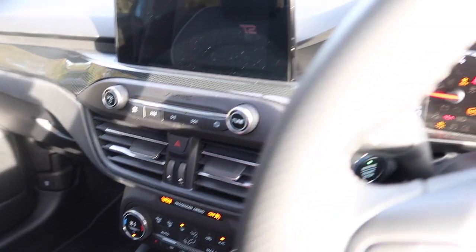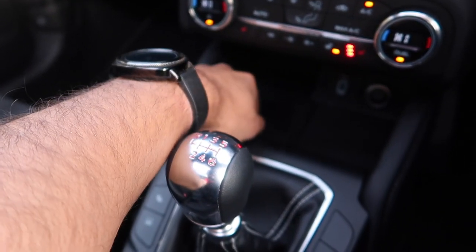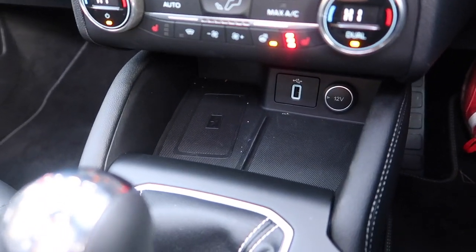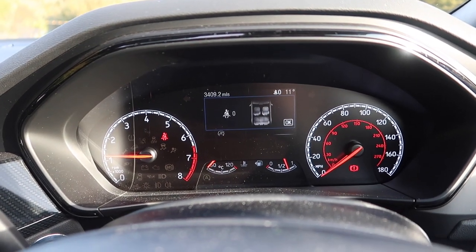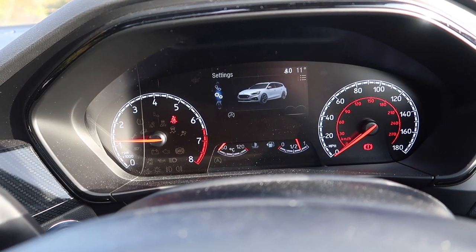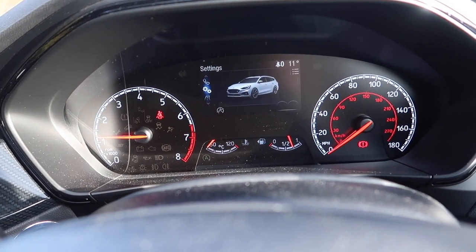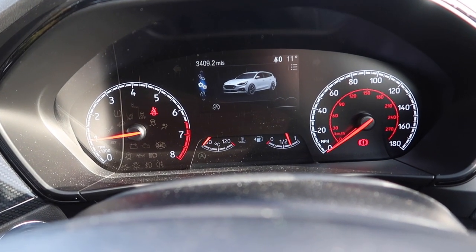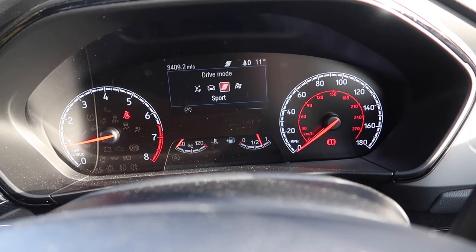Oh, that engine does sound good. So I've got a head-up display, wireless phone charging, the panoramic roof. What else is optional? The paintwork, and I've got the performance pack, which interestingly, if you go onto Ford's online configurator, the performance pack is only available for the hatchback, so I'm a bit confused as to why it's on the estate, so I don't actually think you can get it for the estate.